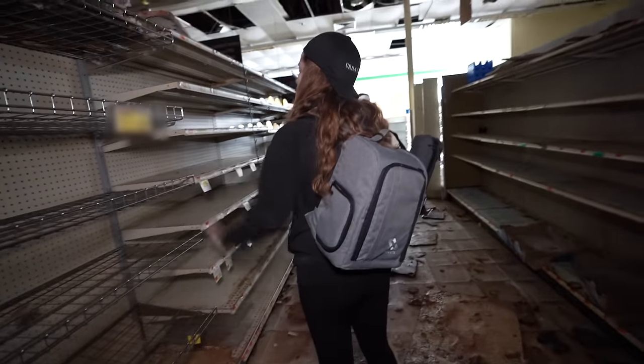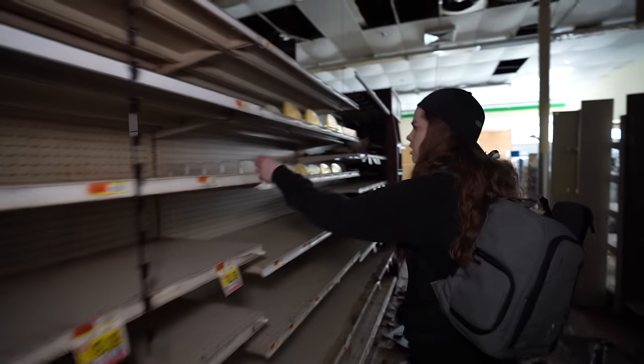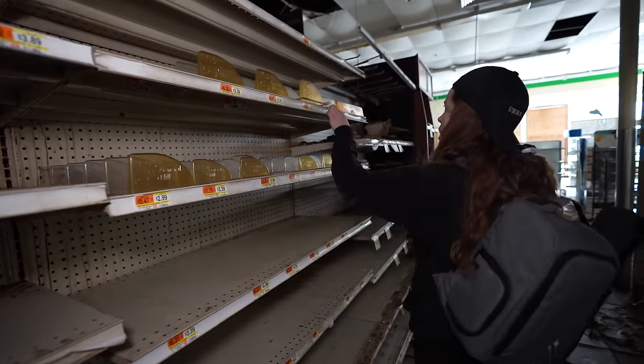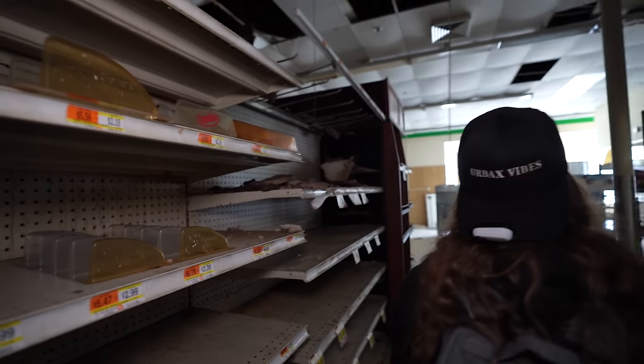Don't die. I almost died. Palate. I think Wise potato chips, $2. Always more affordable. And these are kind of cool. These are like these General Mills display things. Wow. Look, combos. Who likes combos? I do. I do like combos. The cheese combos. Yeah, really cool.